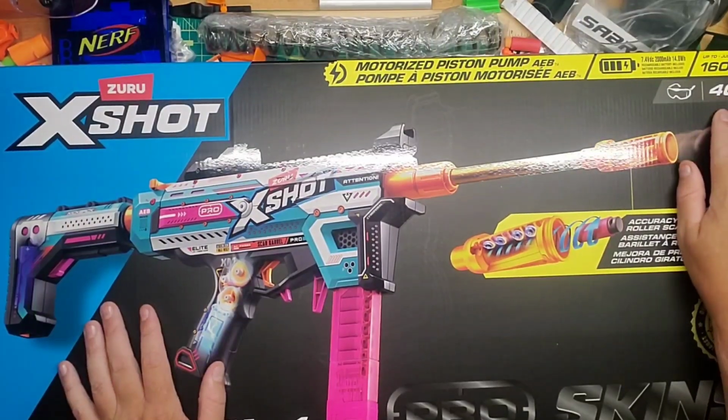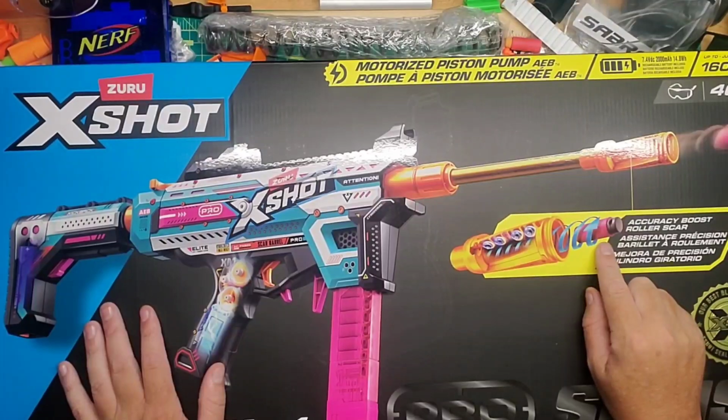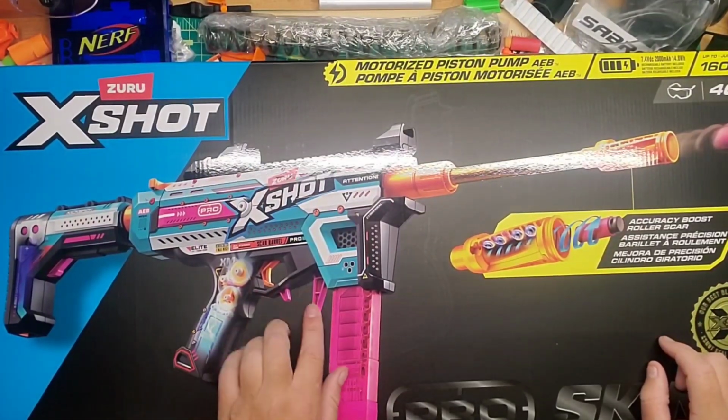It comes with 40 darts. Now, I heard that these darts are pink, which is new, as opposed to the one color here, so that's cool. It looks like it's Talon compatible. We will test magazines, of course. Looks like you have your mag releases.